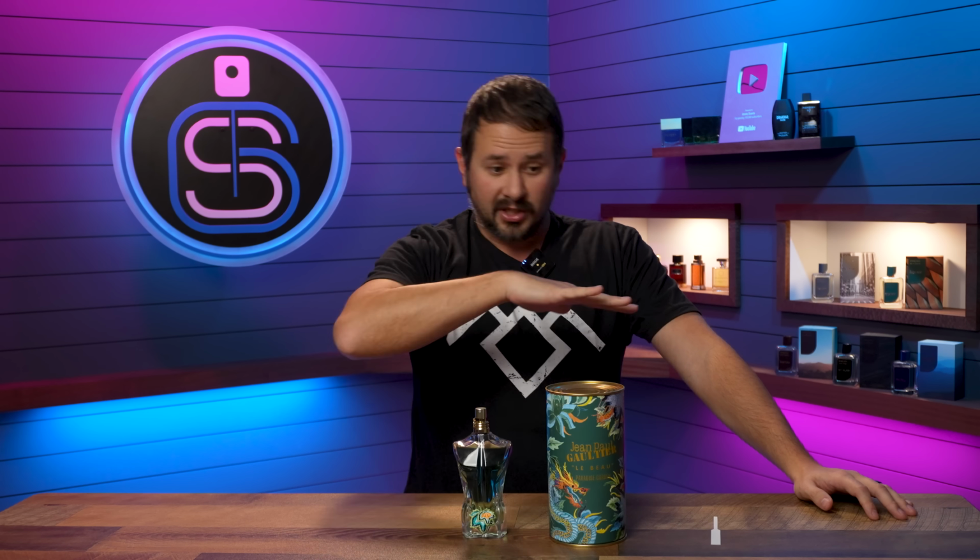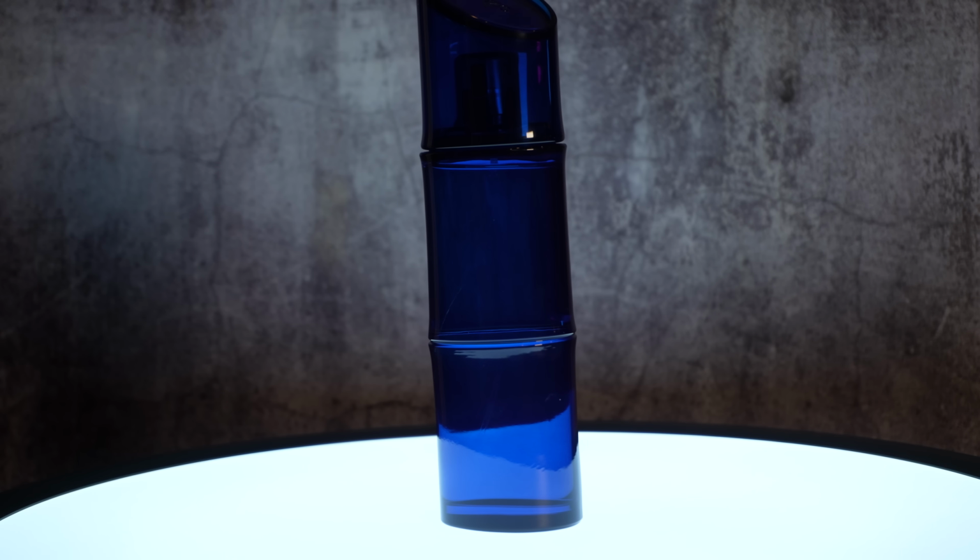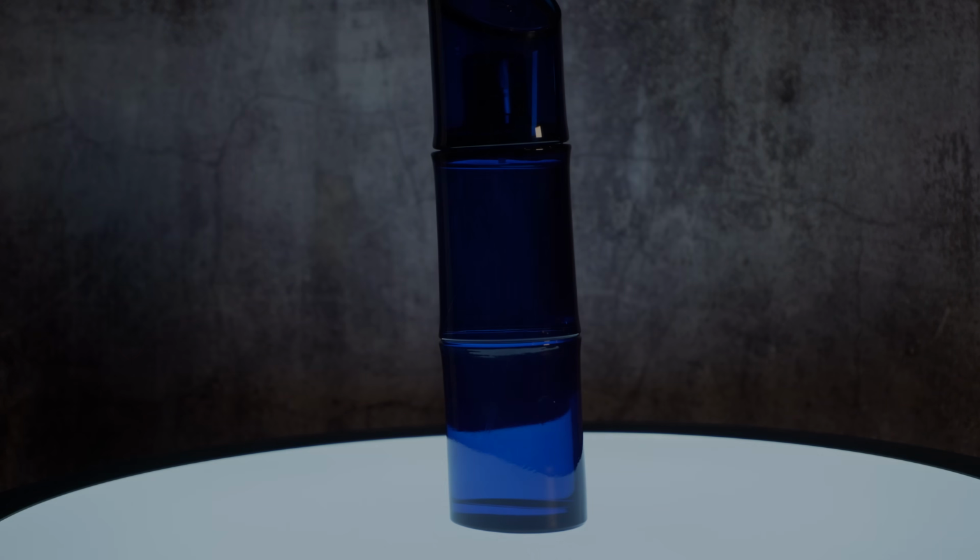What Quentin Bisch is doing right now at Jean Paul Gaultier with the fragrances that he's popping out, they keep getting better. For me, just better and better and better, and this is that. So I've seen this compared to Kenzo Homme Eau de Toilette Intense. It doesn't smell like that one to me. When I smell this side by side, I don't even like Kenzo Homme Eau de Toilette Intense, same perfumer, Quentin Bisch, but I don't really like that one. It just doesn't work very well for me.